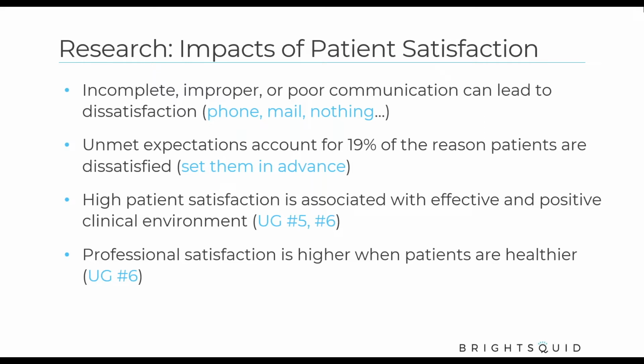Now, the last 2 points, well, the next one, the high patient satisfaction associated with effective and positive clinical environments. This was discussed in depth in user groups 5 and 6, so last month and the month before.